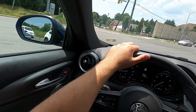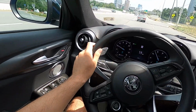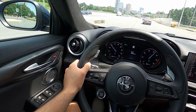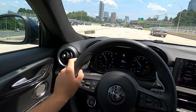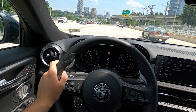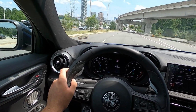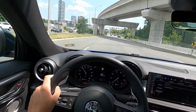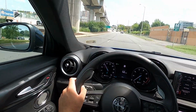Alfa, you did a great job here with the hybrid system in this thing. It feels super, super quick. When I get on it here, not like crazy, but you can just feel that power down low. If this thing had a full charge, I think it would feel even quicker. But overall, a fun driving vehicle. It handles phenomenally well. The hybrid system works very well. It's very seamless, which is great for a hybrid system.